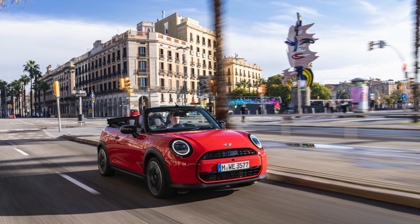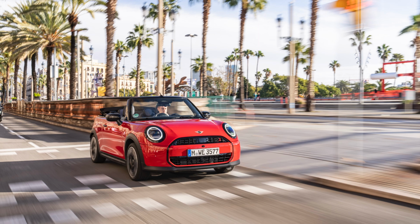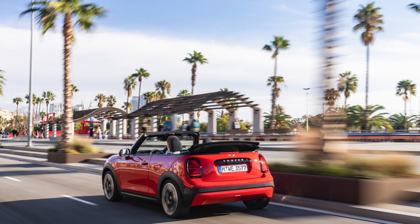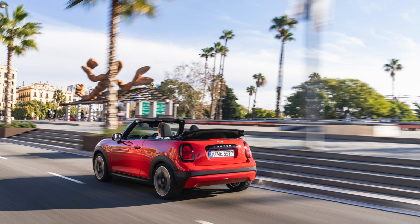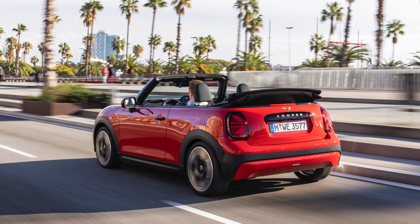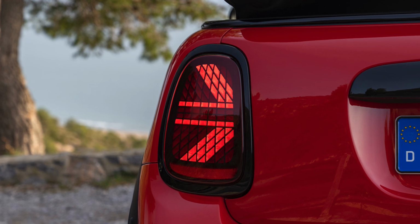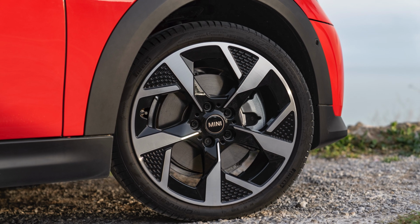The MINI Cooper Convertible is equipped with a suspension and damping system tuned for agile handling. In combination with the precise, brand-typical steering, it is enjoyable to drive on winding coastal roads. For open-air driving pleasure, the MINI Cooper Convertible S's 4-cylinder petrol engine produces 204 bhp and accelerates from 0 to 62 miles per hour in 6.9 seconds.